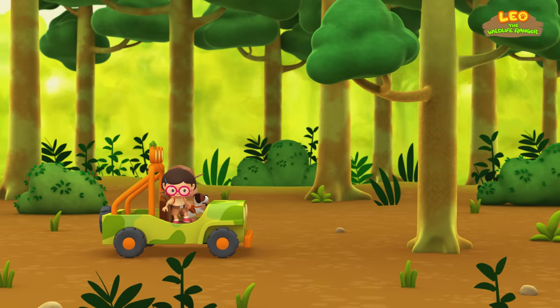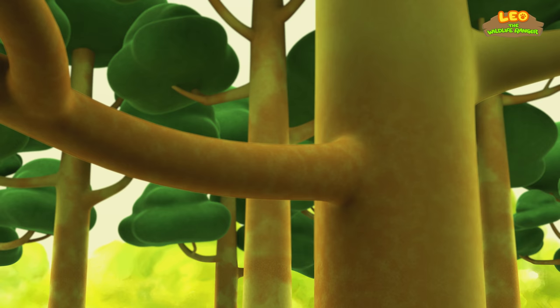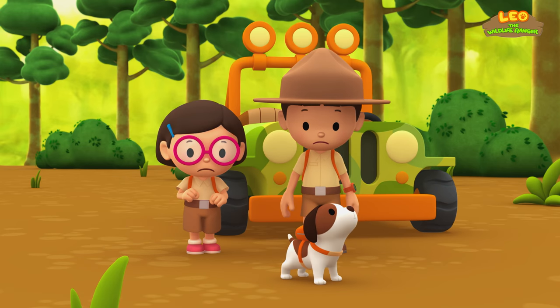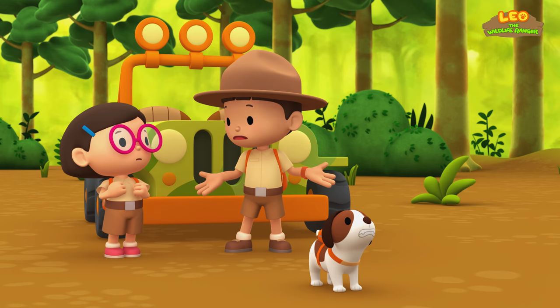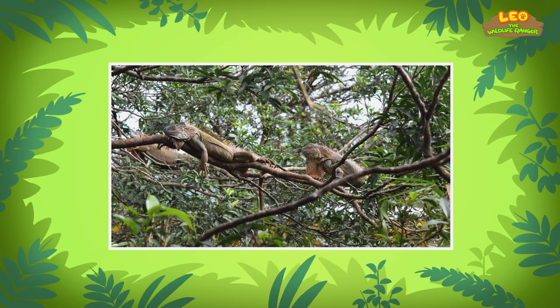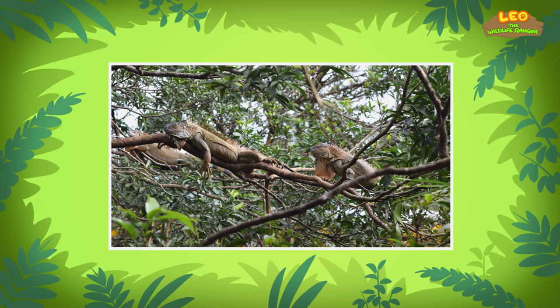Thank you, Ranger Rocky. I think this is a good spot for the green iguana. Enjoy, iguana. Let's hope this is the right place for it. Look up there, Leo. It's a hawk, one of the green iguana's predators. Why is the green iguana not running away? Green iguanas blend well into their surroundings. They will stay very still until a predator passes them by.